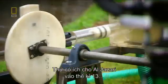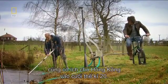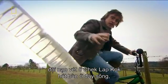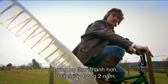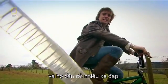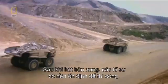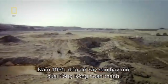What was good for Al-Jazari in the 13th century was good for Hong Kong in the late 20th. Just as Al-Jazari's pump sucks up water, the dredging team at Chek Lap Kok sucked up sludge from the seabed. Only they did it a bit faster. 10 tons a second for 2 years. You need a lot of bicycles for that. With all the mud sucked up, engineers had a stable base on which to build. And by 1995, the island for Hong Kong's new airport was complete.